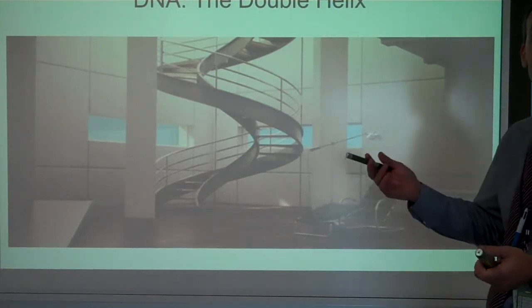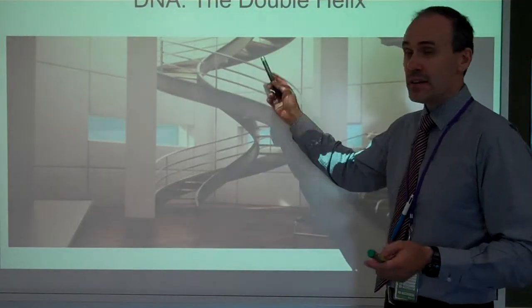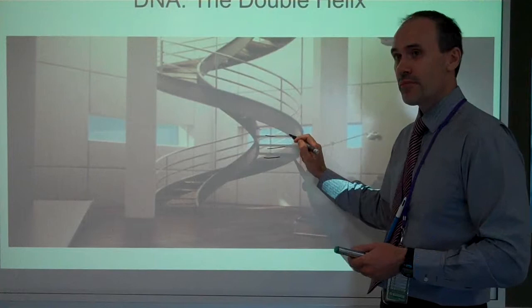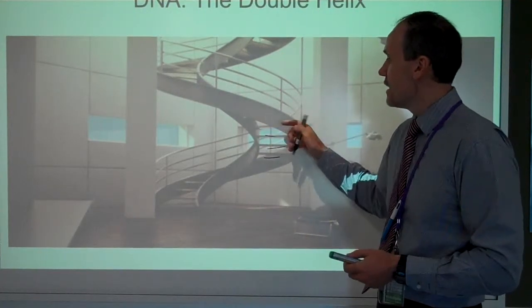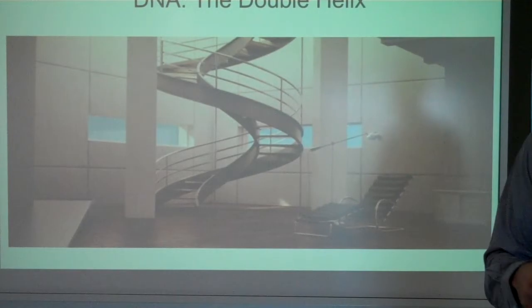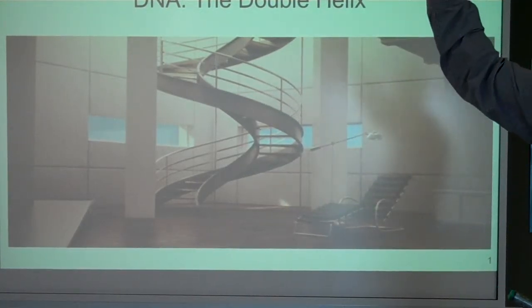Sure, it represents a DNA helix. Yeah? You've got this double strandedness, and you've got these steps that go along. DNA looks remarkably like this, because you've got this pairing across these stairs. But the real significance in Gattaca in terms of the staircase is who lives up the top.